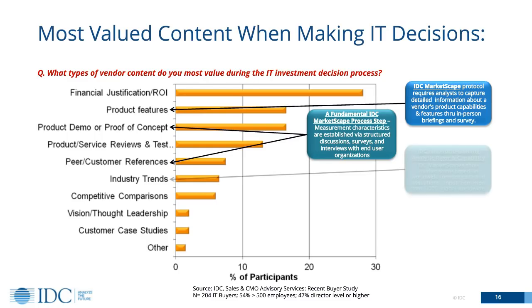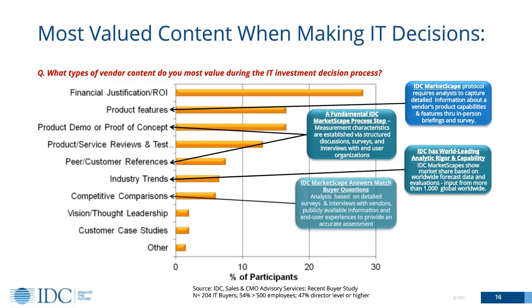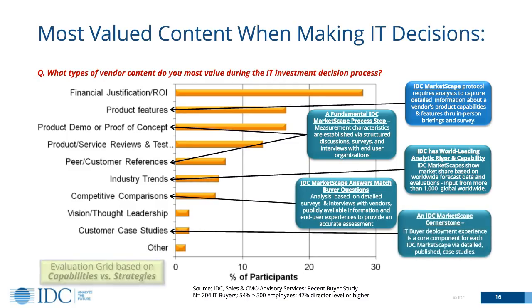Is there a roadmap that the supplier has, and what should that be? And if I'm not getting it, how do I get it? What are some of the case studies and things going on? And then how do I do that from a competitive standpoint? All of this we cover in what IDC calls our Marketscape. We actually call it our IDC Marketscape, and it looks at an evaluation.